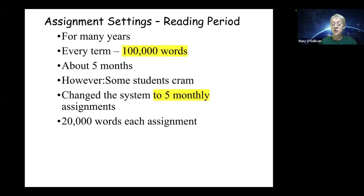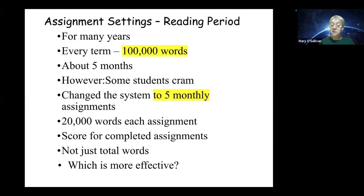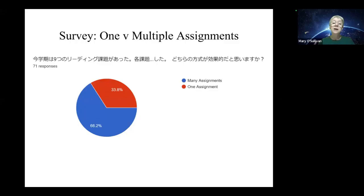And there's 20,000 words in each assignment. And I give them a score, actually, not just for the number of words that they have read, but I also give a score for how many assignments they have completed. Not just the total words. And which is more effective, even from the students themselves. I give them a survey. Which do you prefer, the one assignment or multiple assignments? And 2/3 of the students thought that multiple assignments were better.